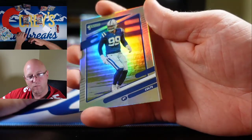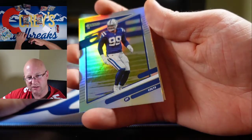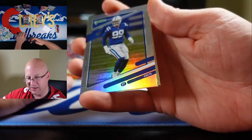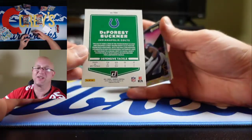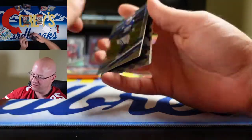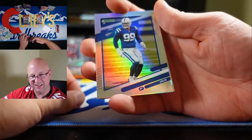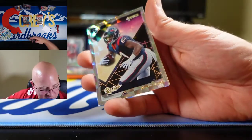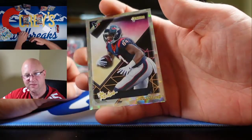Do we know his name? Any guesses? Doesn't say anything about rookie. So it's probably not Quiddy Pay. I don't know. Let's see. DeForest Buckner. Jeez. Really? That's bad, sorry. That is bad. We both failed. Completely failed on that. Wow. Shame. For shame. Should have known.